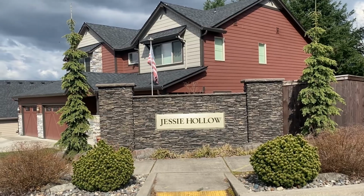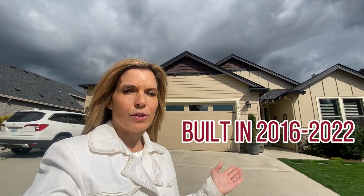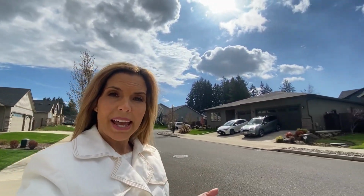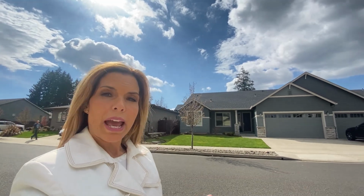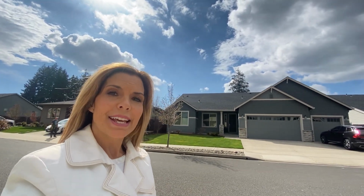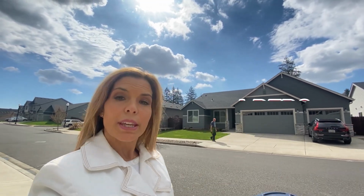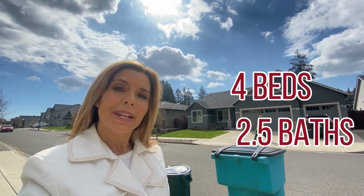We made it into our next home that we're viewing today, and this home was within the community known as Jesse Hollow. And this subdivision was actually built between the years of 2016 and 2022, and it was comprised of over 50 lots at the time that it was built. Now, the home that we happen to be looking at today is an adorable ranch home built in 2016, and that offers 2341 square feet. Now, that will give you 4 bedrooms and 2.5 baths.